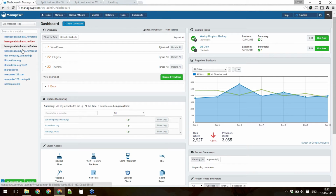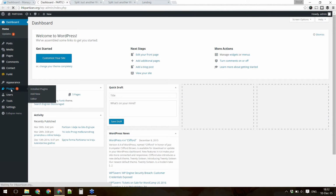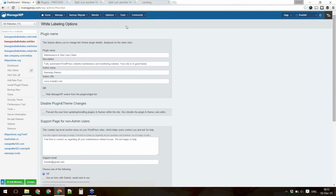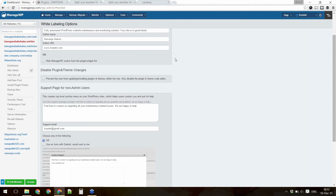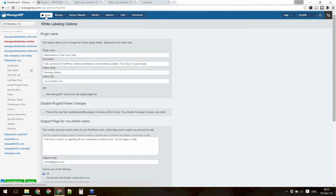Another important feature is the white labeling. If you go to a website, for example, let's go here, ManageWP will allow you to hide the fact that you're actually using this plugin. So this here, maintenance and site care client, is actually the ManageWP worker. We let you customize the name of your ManageWP plugin, as you can see here, so you can upsell your service. As far as your clients know, you custom built your own maintenance solution. You worked hard to build it, to maintain it, and that deserves a higher value of the service, which of course means more money for you per month.